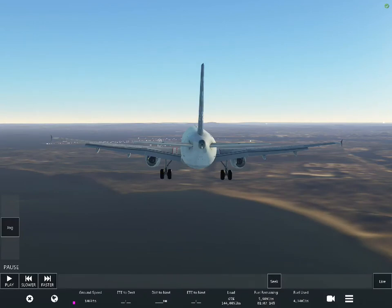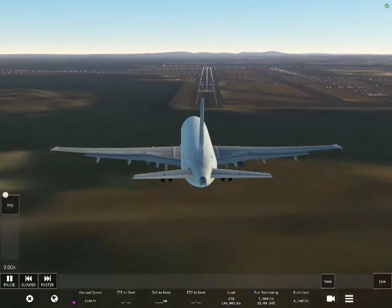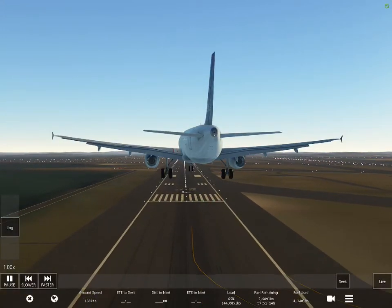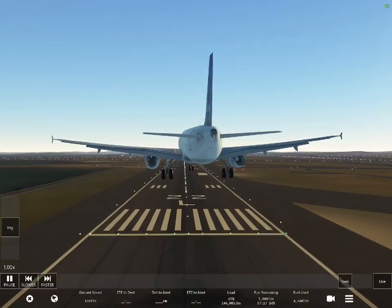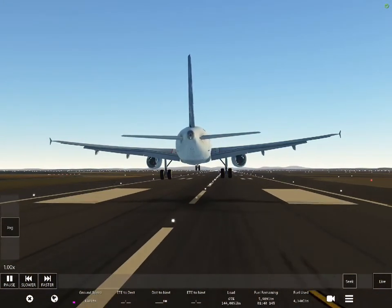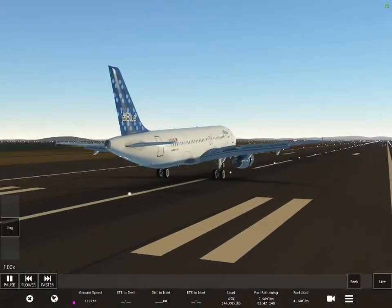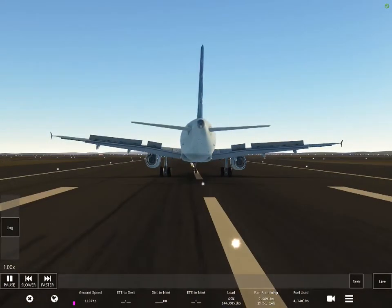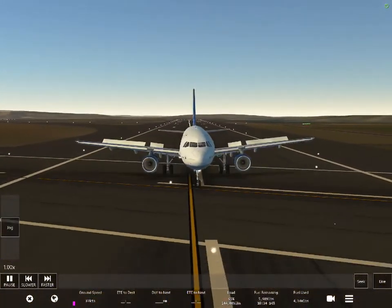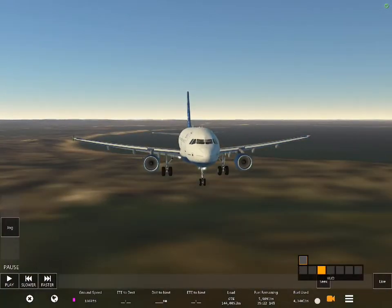Right? All right. So let's look at that again. No need for yanking, right? Flaring out, flaring out. Ooh, I went long. Right, I hope this is helping everybody for the landing competition.